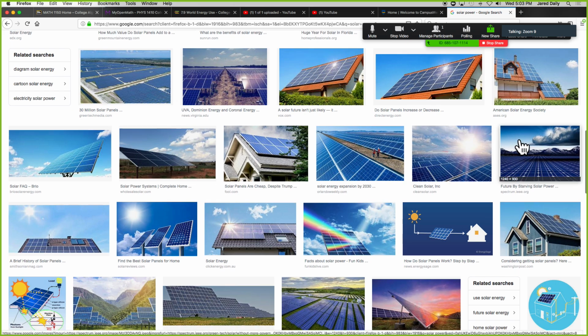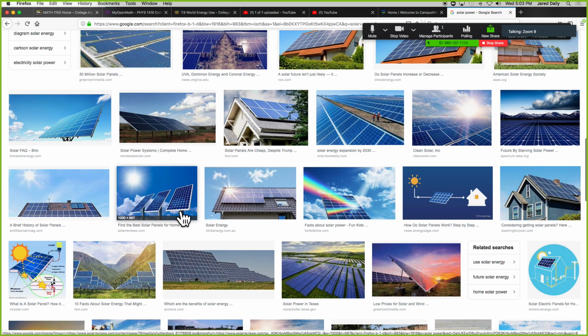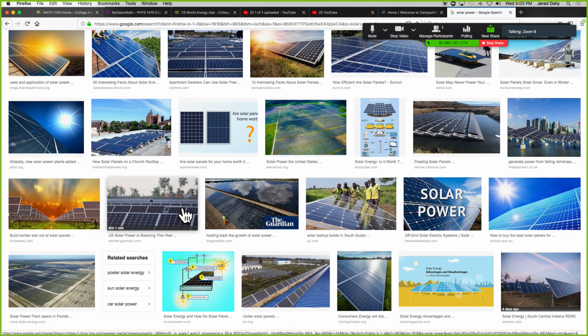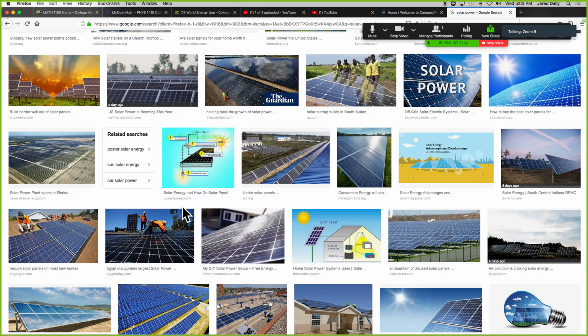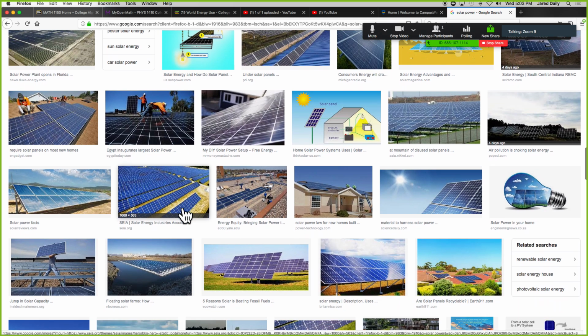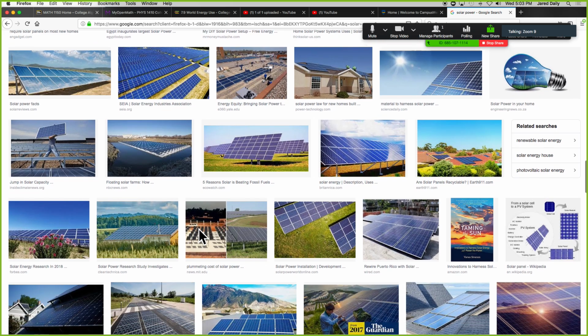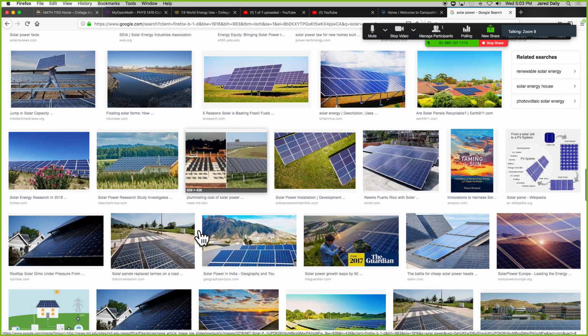So all these panels here, it's not even a real picture, but all the panels that they're showing here, the kind of bluish panels, those are the ones that turn sunlight directly to electricity, and they're super expensive and break down essentially, and then you have to replace them. And making them is actually kind of dirty. They use a lot of chemicals.